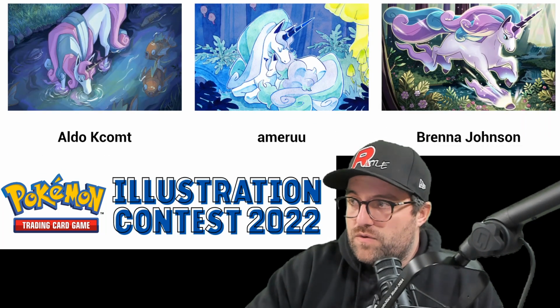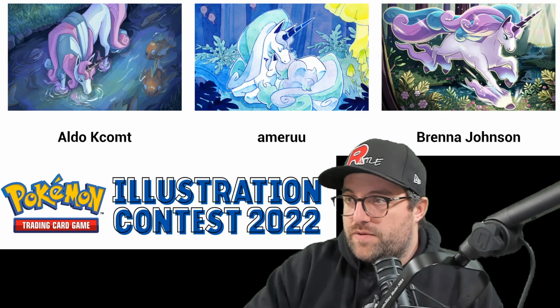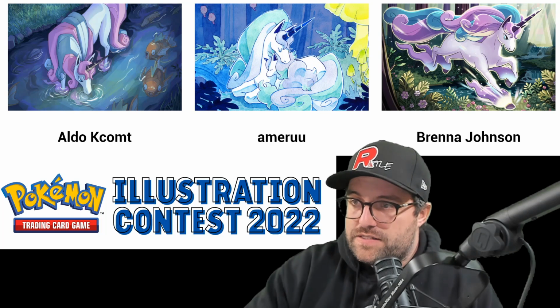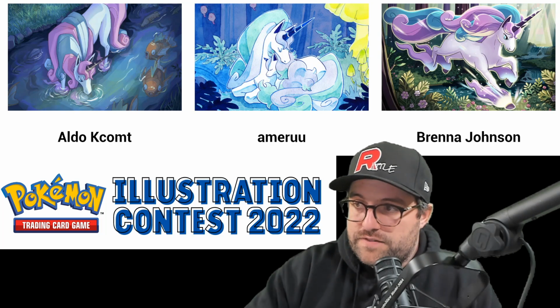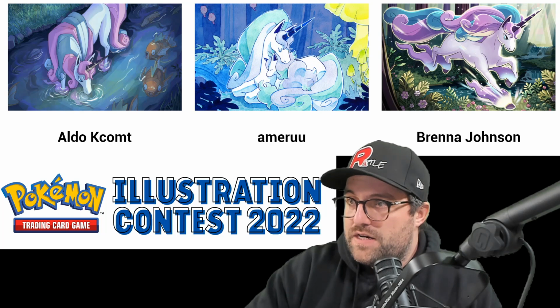All right, so we're into the Galarian Rapidash. Let's see what we got here. We have some very nice examples. I like the Magikarp there on the left. You know I like them. There are other Pokemon featured there.